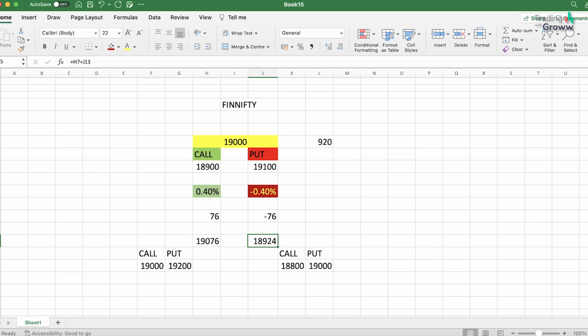So when it goes above this level or when it goes below this level, then we will close our current position, our current in the money call option and put option short position. We'll close it and we'll initiate a new straddle. So we will initiate a new in the money straddle.